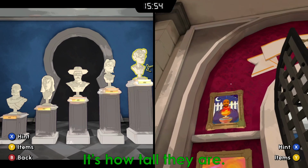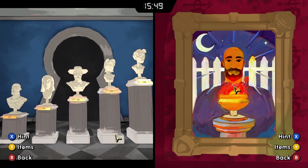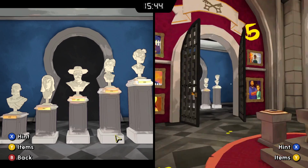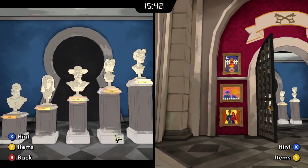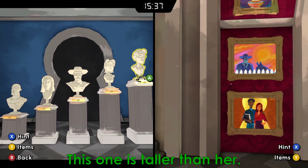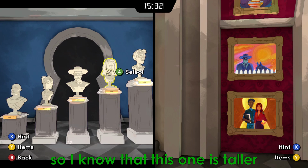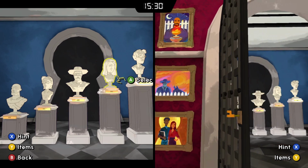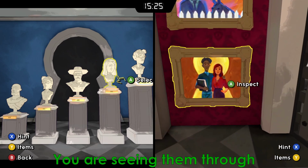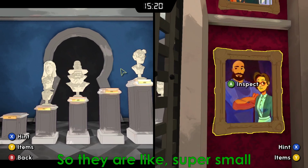It's how tall they are. Can I go back, please? So you have those two at the bottom. Which one is taller? This one is taller than. I'm gonna just do it like here, so I know this one is taller than. But you can see them through a keyhole. Look at that. Go back. You are seeing them through a keyhole. So they are like super small, I think.